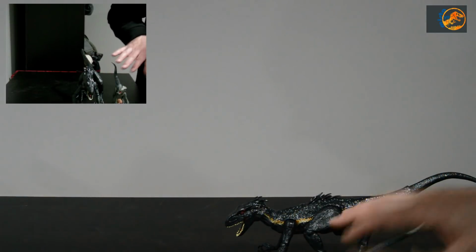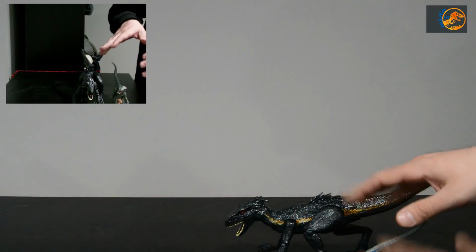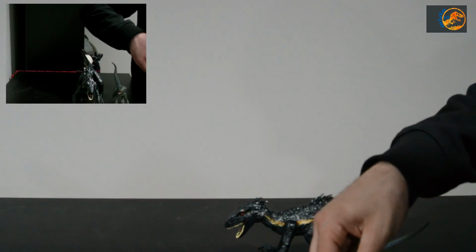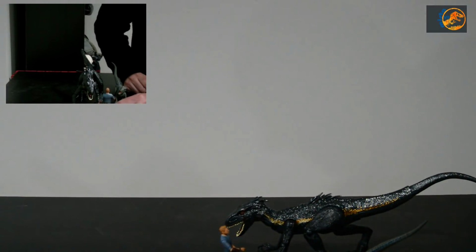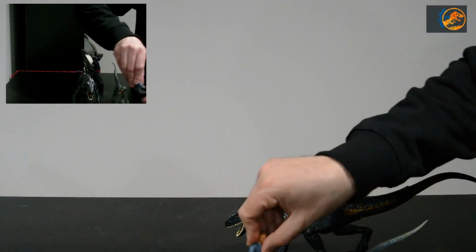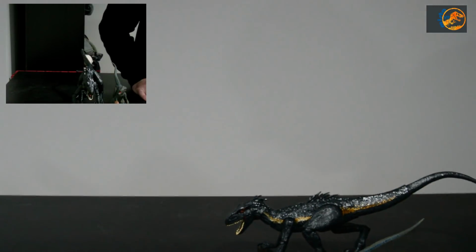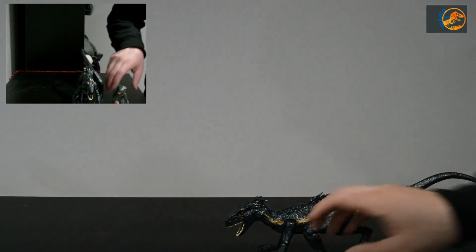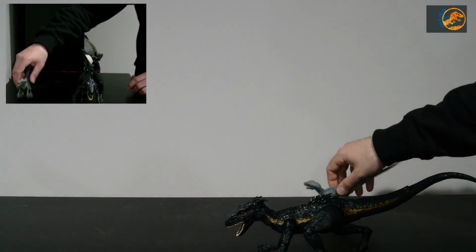So I think Blue appears a little bit small here compared to the Indoraptor, but again, we won't know for sure until we see it more featured in the film. Owen looks more in scale here, just judging by that scene where he's in the little girl's bedroom, and the Indoraptor is stalking her. So put these guys aside for now.